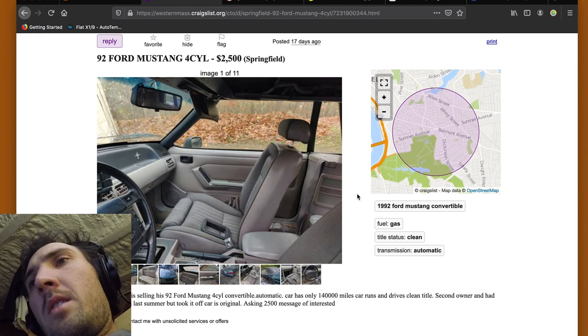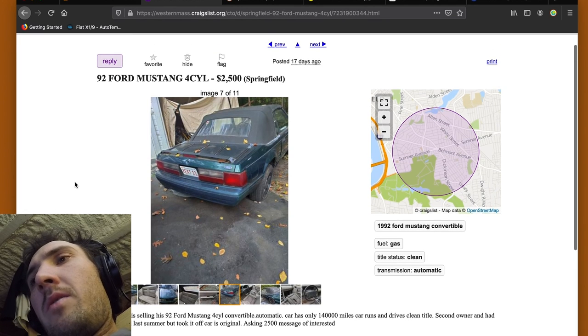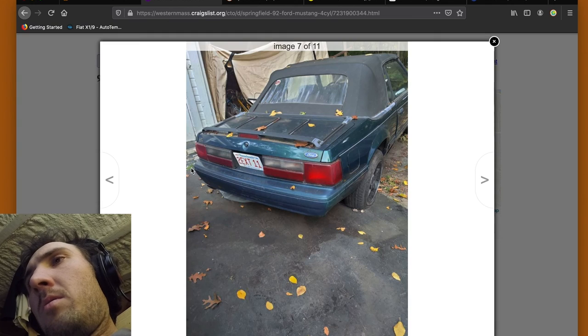My husband's selling his 92 Ford Mustang 4-cylinder convertible automatic. Car is only 140,000 miles. Car runs and drives, clean title. Second owner and had it on the road last summer, but took it off. Car's original. Asking 2,500, message if interested.